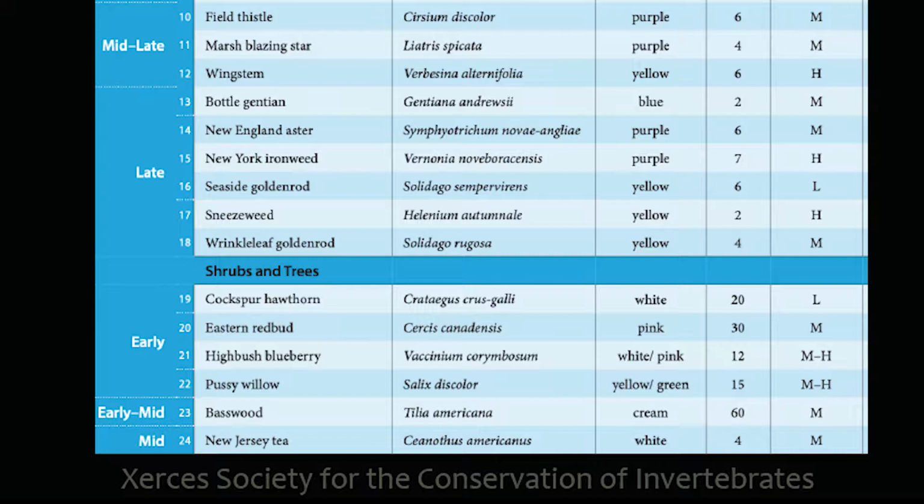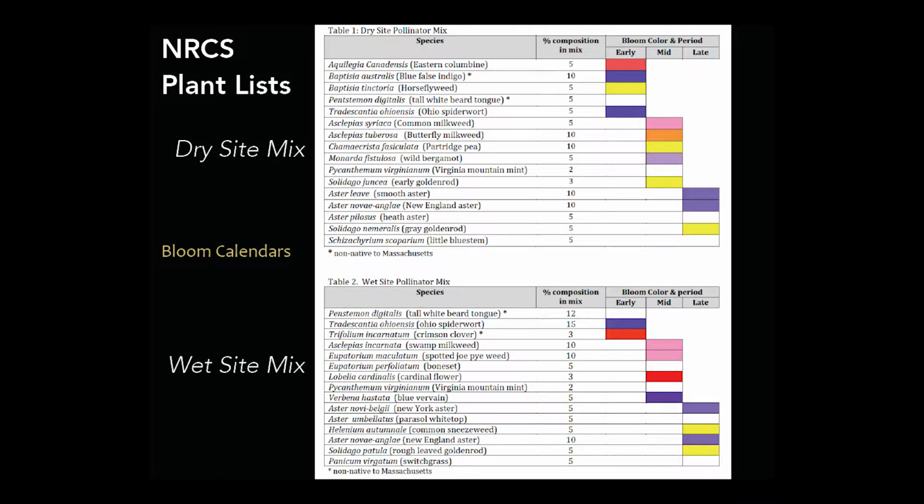I got kind of started with a list like this, but I don't really refer to it much anymore. But then the NRCS came out with a really beautiful list, a very simple list as well, showing the plants for two different seed mixes, whether dry or wet. One important part about this was that you can see the general color of the flower, and whether it's early, mid, or late. The recommendation was always at least 3 species blooming in each season. If you have more in one season, you're more likely to have flowers that are overlapping. So this was a nice, simple list to start with.